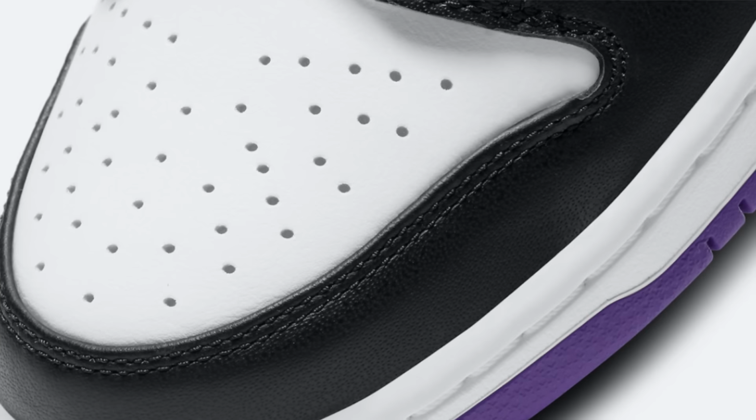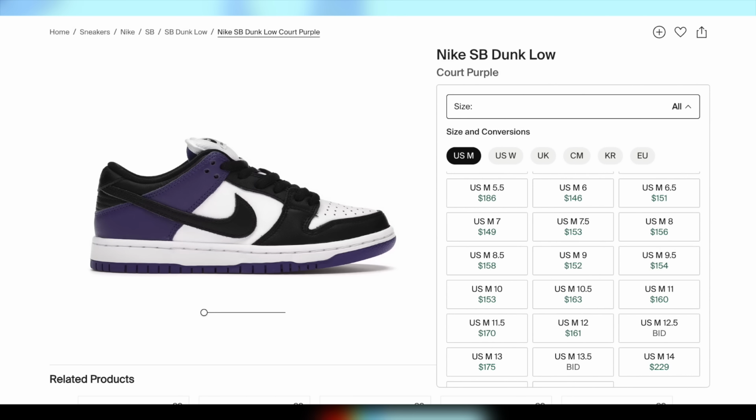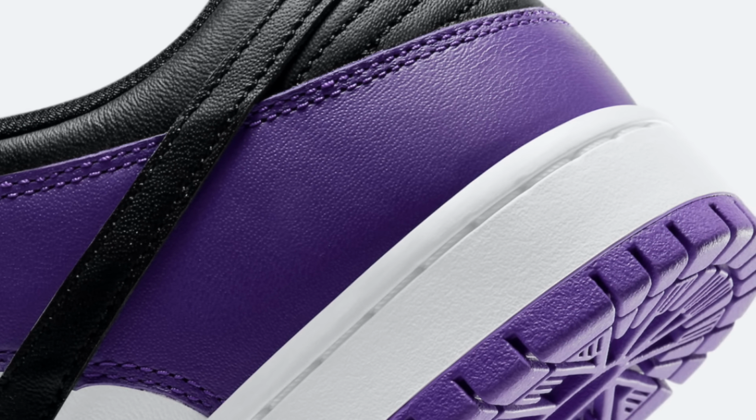But this is one of the SB Dunk Lows with some higher demand, and it is a pretty solid color, which is not too hard to pull off. So I would expect these to remain profitable with a decent margin, at least lunch money in all sizes, especially the large sizes, 10 and above. So it looks like there is some good opportunity here.